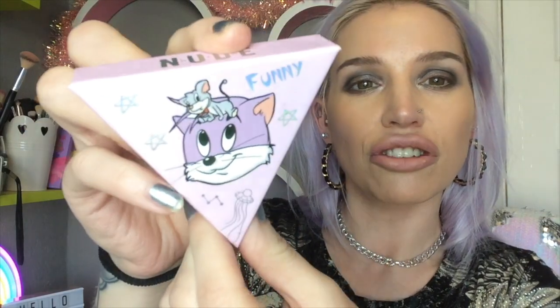Okay, so to begin the video today, I'm actually going to be trying the cheese blush. I don't often begin on the cheeks and I just feel like, well, let's change that today. This is what the cheese blush looks like. It's in this triangular cardboard kind of box packaging. We have Tom and Jerry on the front, which I think is very appropriate considering this is a cheese.